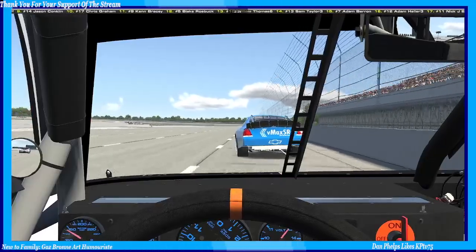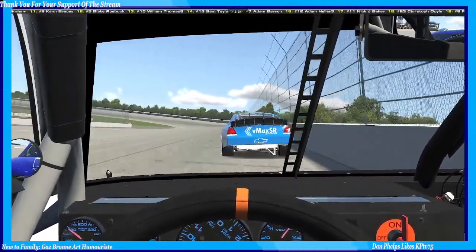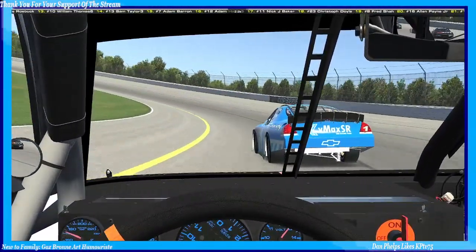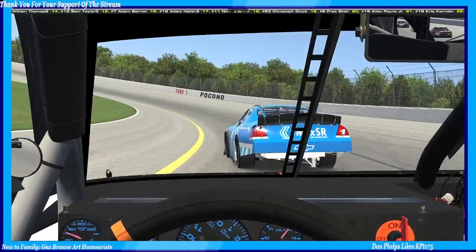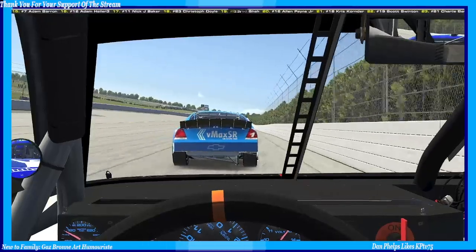I'll just follow him for a while, learn his line, learn what he's doing. Got a guy close behind me, which I believe is Williams, right behind me. We're trying to pull away from the crowd.